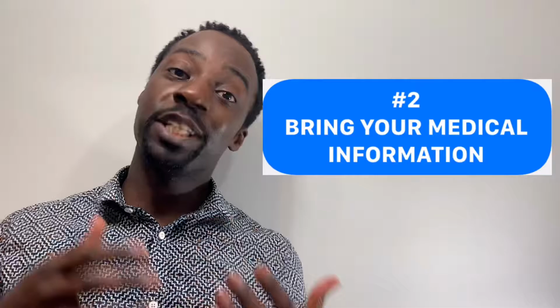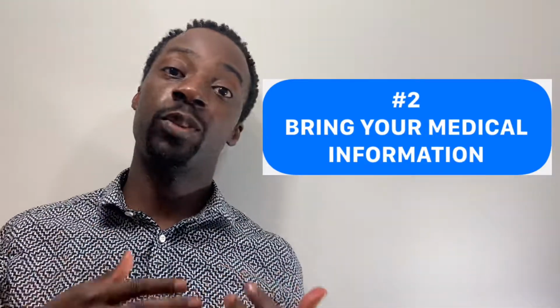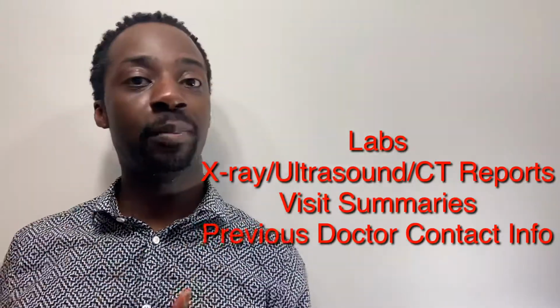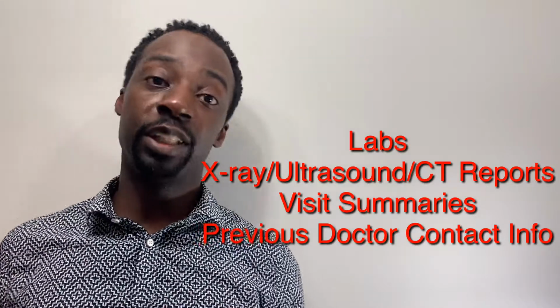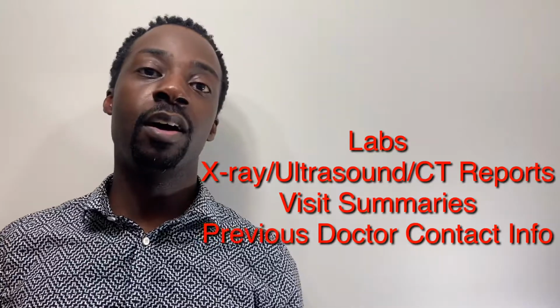Now, tip number two is to bring any relevant data or records with you to the visit. This is especially important in terms of new patients because we don't always get a chance to request the records before their visit. And anything will help, whether it be any old lab tests or imaging or office visit summaries from previous doctors, also the list of doctors that you've seen in the past so we can try to request the records while you're there. All that will help make your visit go a lot smoother.